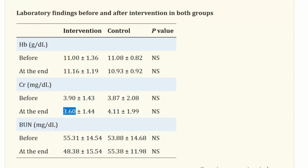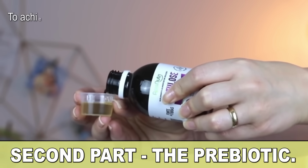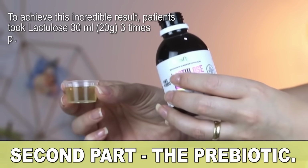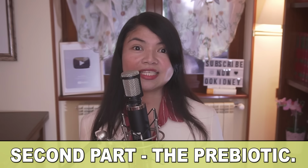They started the 8-week treatment period with 3.90 mg per dL creatinine on average and ended up with just 3.6. To achieve this incredible result, patients took lactulose 30 milliliters or 20 grams 3 times per day for 8 weeks. And of course, researchers believe that this incredible result is due to the ability of lactulose to greatly improve the gut microbiome in those with CKD.